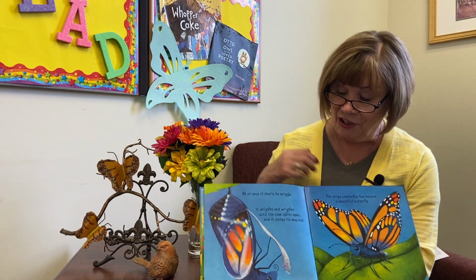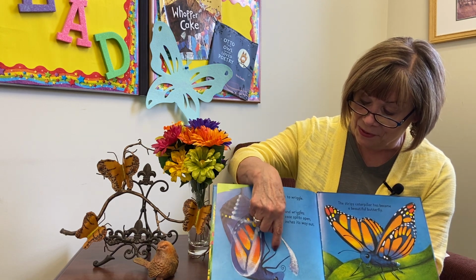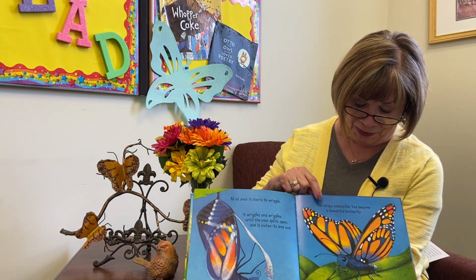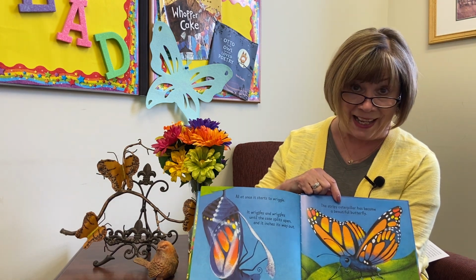All at once, it starts to wriggle, and it wiggles and it wriggles until the case splits open and it inches its way out. Look, it's split right there. Look what's starting to come out. And then look at that stripy caterpillar that has become this beautiful butterfly.